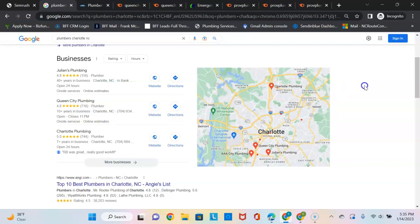So those are some big things that will impact how you get to be included as one of the top three. But also, probably the biggest factor is how many different online directories your company is registered with, such as Yelp or Angie's List, and there's a lot of free ones out there that you could register your company with. So the more directories that you're registered with, the more likely you're going to show up in this spot.